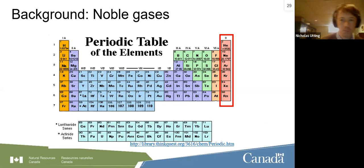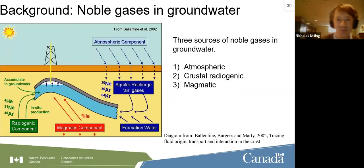We'll talk about that on the next slide. You have three sources: the atmosphere, the crust, and a magmatic component. In somewhere like the Western Canada Sedimentary Basin, we really only have the atmospheric component and the crustal component. The magmatic component really comes into play where there's more volcanism, say like the mid-Atlantic Ridge or somewhere like that.